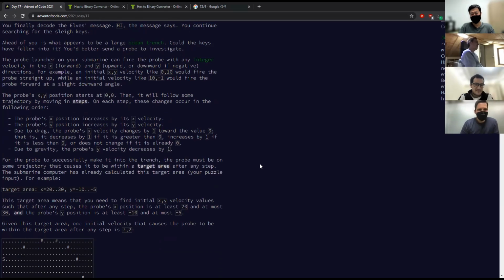Well, anyways, you continue searching for the sleigh keys. Ahead of you is what appears to be a large ocean trench. Could the keys have fallen into it? You'd better send a probe to investigate. The probe launcher on your submarine can fire the probe with any integer velocity in the x forward and y upward or downward if negative directions. For example, an initial xy velocity like 0, 10 would fire the probe straight up, while an initial velocity like 10, -1 would fire the probe forward at a slight downward angle.